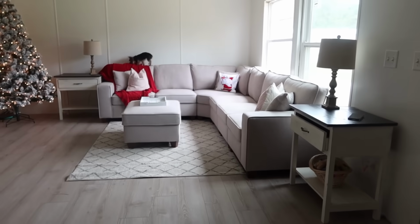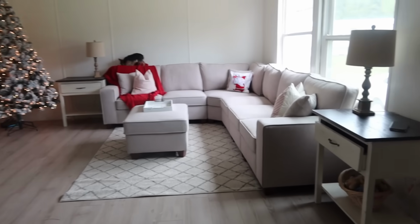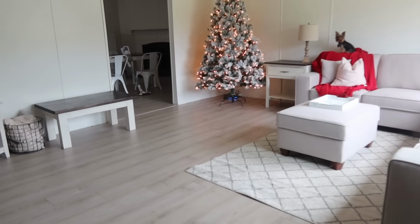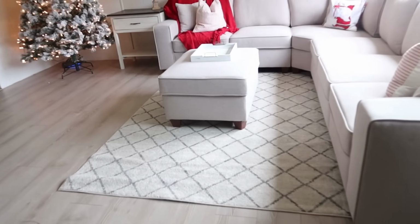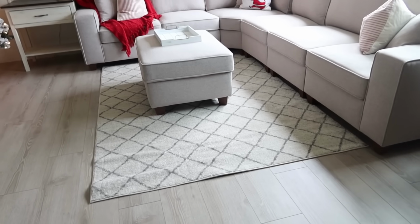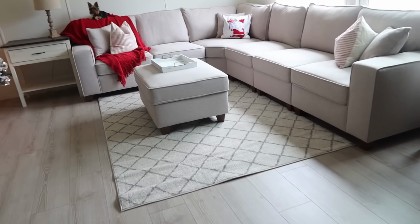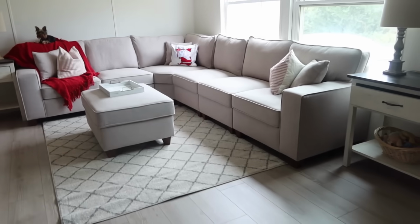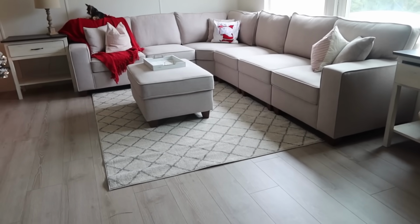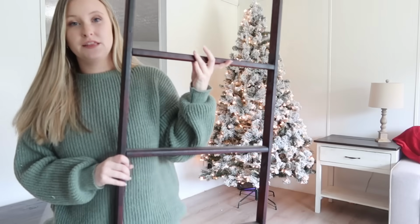That's kind of what I'm thinking for the living room, but for now we're gonna go with this setup, and I think it looks so cozy. My rug I got from Ollie's. I want to say it was like $40 or so. I do wish it was just a little bit bigger, but I think once I rearrange my living room, it'll fit a lot better because everything will be more closed in. So I think we're gonna start here in the living room.